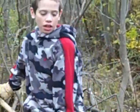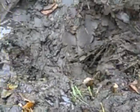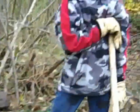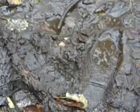Chandler, what are you doing? Oh, well, I'm digging a hole and putting this big culvert behind you, so we can let all this mud and water go all the way down to the pond. Nice. It's one big mud pile. Yep, not too long.